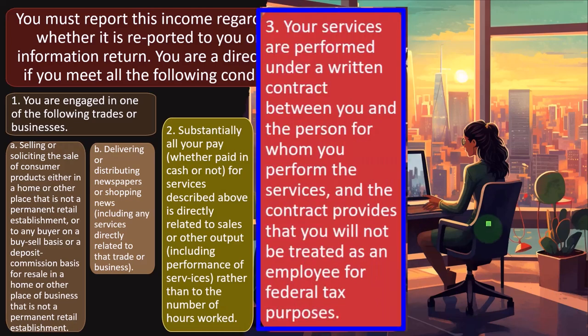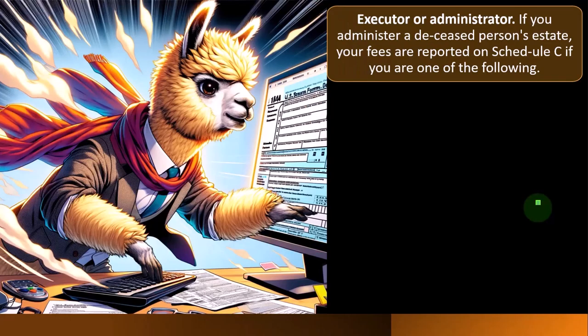Three, your services are performed under a written contract between you and the person for whom you perform services, and the contract provides that you will not be treated as an employee for federal tax purposes. So we have to draw that line in terms of, if you're working for a business, are you a contractor or are you an employee? That needs to be very specific, because if you're an employee, you're going to get the W-2, and that's going to affect how you're going to be reporting the income. If you're a contractor, then you would think you'd be reporting it usually on the Schedule C.